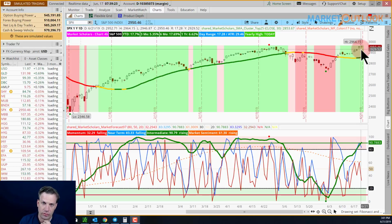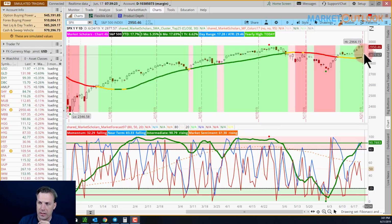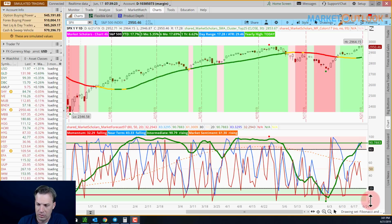We'll hit it because that's the old resistance that we had, and then potentially bounce off of it and continue to slowly grind higher to the upside, as we mentioned in yesterday's Market Outlook video. The momentum line's down, but it's not down to an extreme low, so it's not a concern. The market sentiment line is starting to roll back over again.